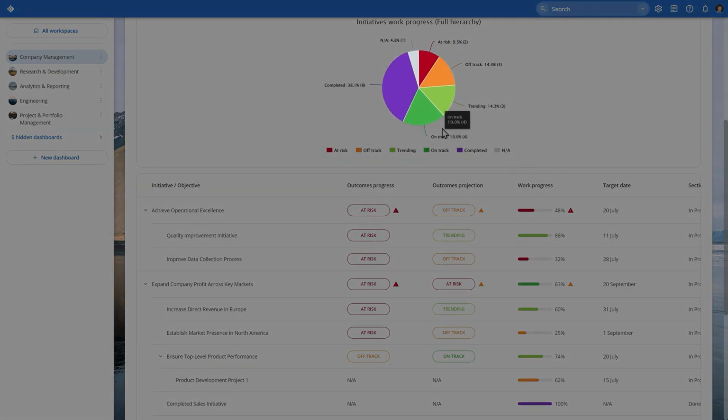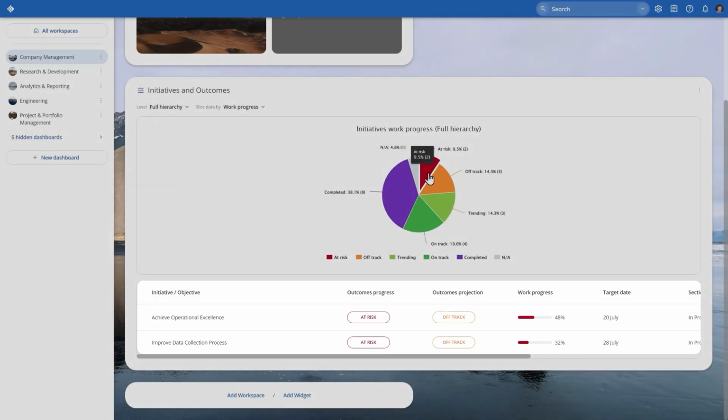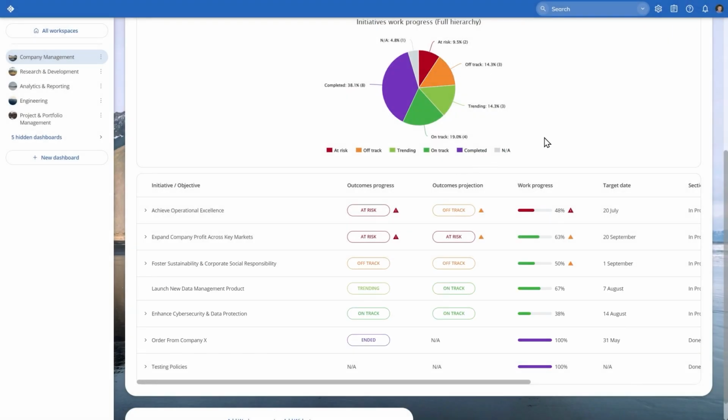You must have also noticed the pie chart view above the table. There, we provide you with a visual summary of how many initiatives have a specific work progress status. With a single click, you can filter to see only those initiatives whose work progress is at risk or off track. We built this setup to give you an overview across the moving parts in your organization. Now, let's uncover how you can build these initiatives and the hierarchies between them.